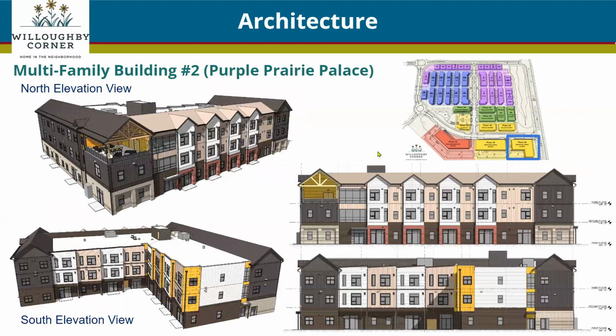3-story elevator access here. These are purple prairie. You can see some of the names that are coming obviously from native plants, from that typology. So this is the purple prairie palace, as we're calling it. But kind of looking at that again, that activation. So that north elevation view there, pulling the view corridor back into the site. You can see it on the south on that front. And it just takes an incredible view across that area to really look over the detention basin, the landscaping, all of that together.